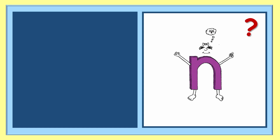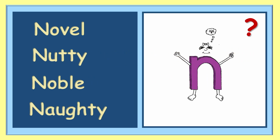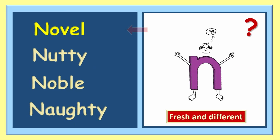So we give a yummy sticker to the yummy word and a yucky sticker to the yucky word. Now for the illustration. We begin with the illustration of the infant. Is it novel, naughty, noble, or nutty? The answer, of course, is novel, because novel N means fresh and different. And we have the arrow to make the connection.